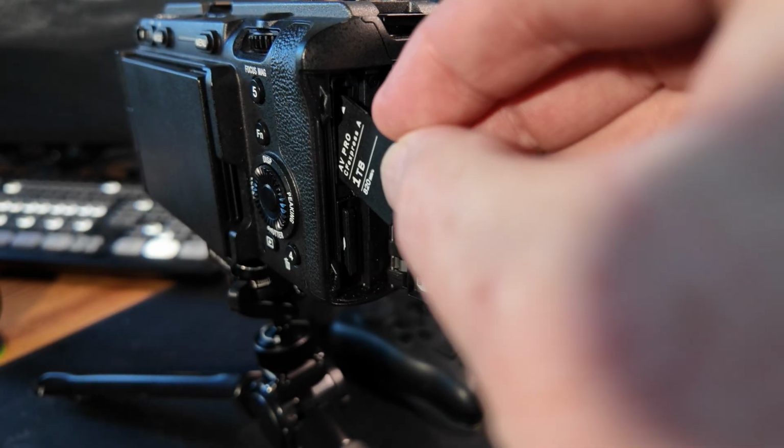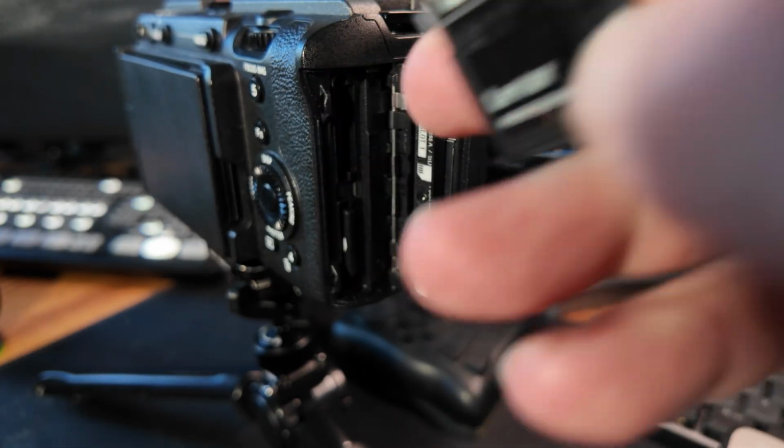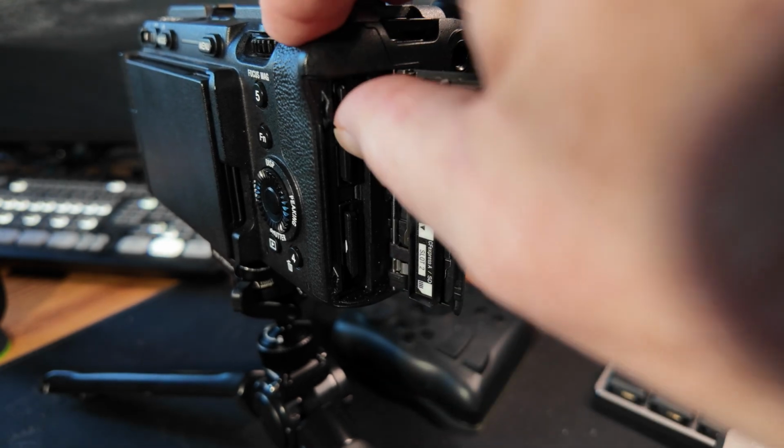So having 2 SD card slots, I think, is better, because even if it limits what you could do with the camera, it's better to have 2 matching media slots as opposed to just one. Now, Sony, I think, does it the best, where they have these flexible slots where you can record either into an SD or CF Express Type A. You choose whatever works best for you.